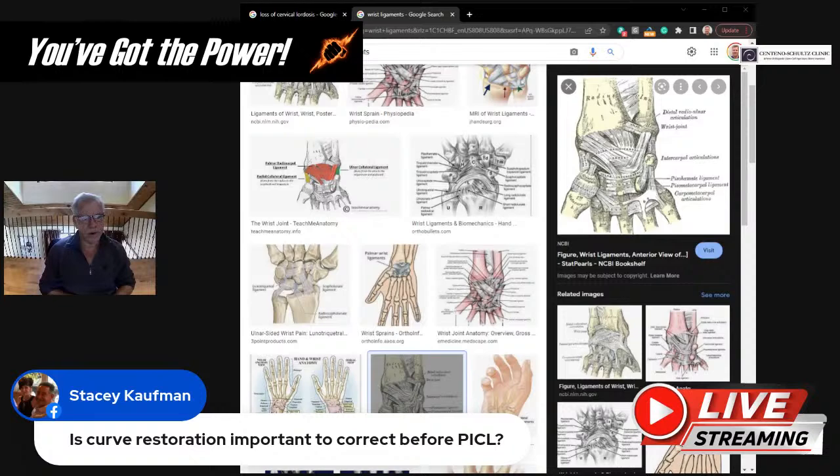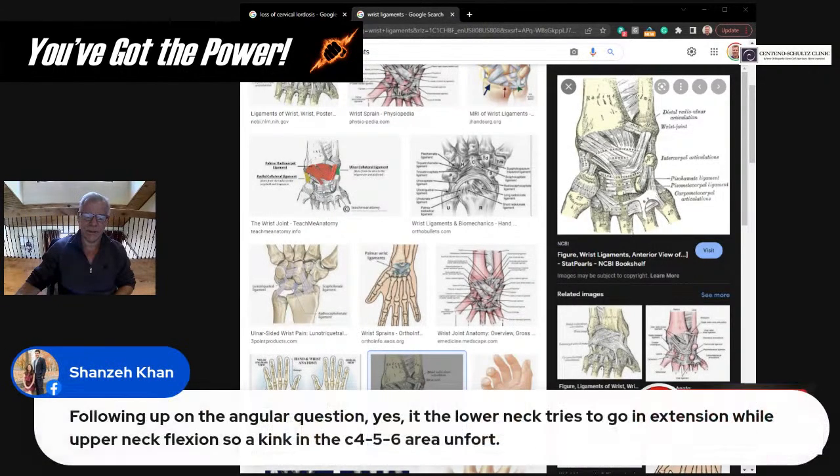Stacy, is curve restoration important and correct for PICL? If you can tolerate it. What I mean by that is a lot of our PICL patients won't be able to tolerate curve restoration. So we'd recommend they get the PICL procedure to tighten things down before they try curve restoration. So that would be the only rate limiting factor there.